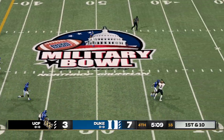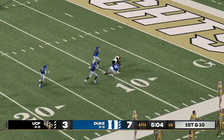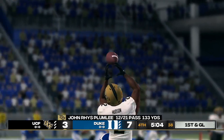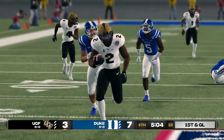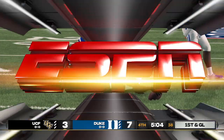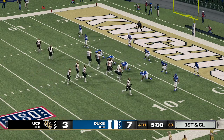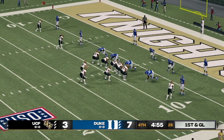He chucks it downfield. And he hauls that one in. To the 20. Brought down right around the 8-yard line. So here we go. 1st and goal, and a field goal won't cut it. Mike 42, Mike 42. Somebody jumped early down there.